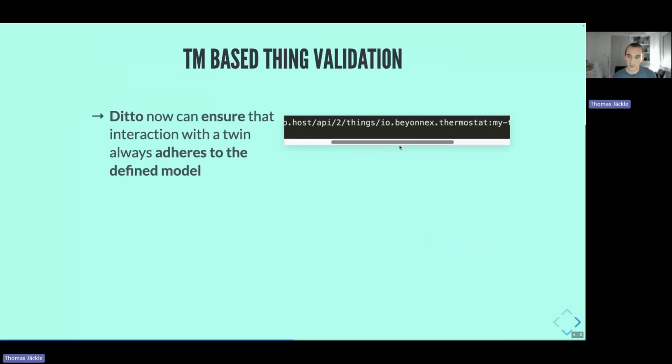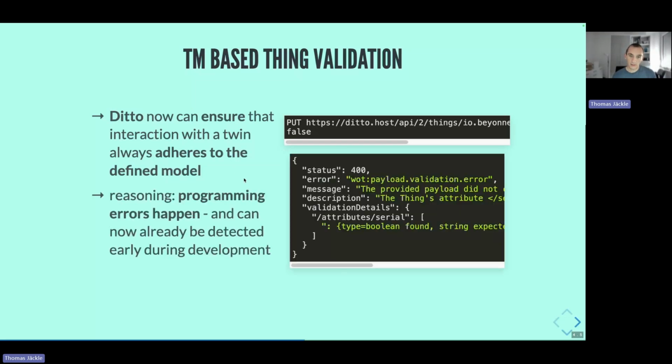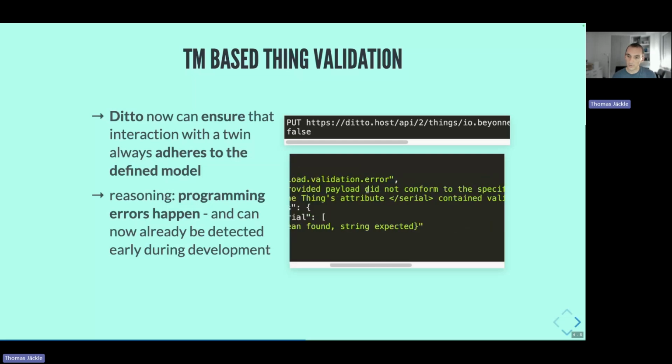What I just said: for example, if you want to adjust the serial number, which was metadata before, so an attribute, to false, which is a JSON Boolean, but it is defined in the model as a string, Ditto will respond with that error message. It will reject the API call with a bad request, HTTP status 400, and it will say that the provided Ditto payload does not conform to the specified model. And it then says in more detail that the serial attribute contained validation errors.